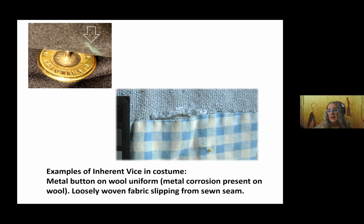So to bring it back a little bit to the costume itself, here are just two examples of inherent vice in costume. Here we have a combination of a metal button on a wool uniform, and the sulfur that's off-gassing from the deteriorating wool of that military jacket is causing corrosion of that button. And the button's getting back at that wool by leaving those corrosion products on the wool fabric itself. We also have a situation here where we have a loosely woven fabric that is slipping out of its sewn seam, causing more damage.